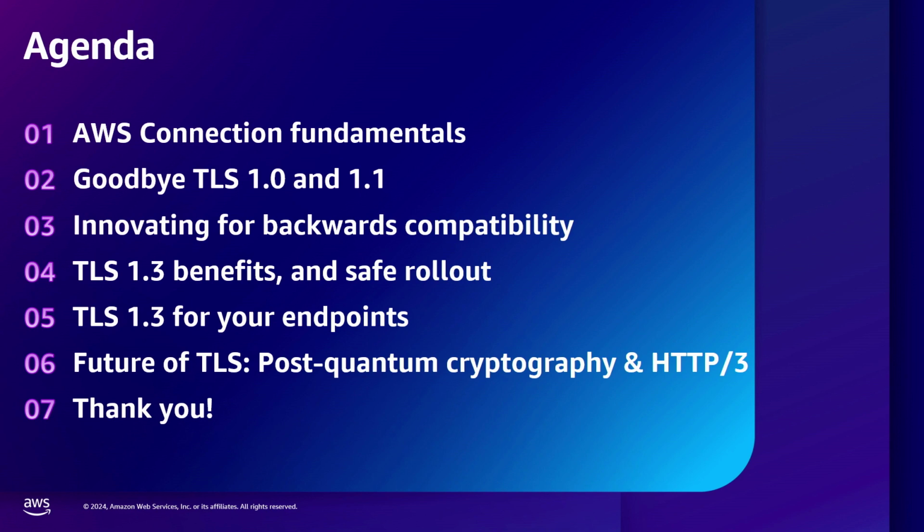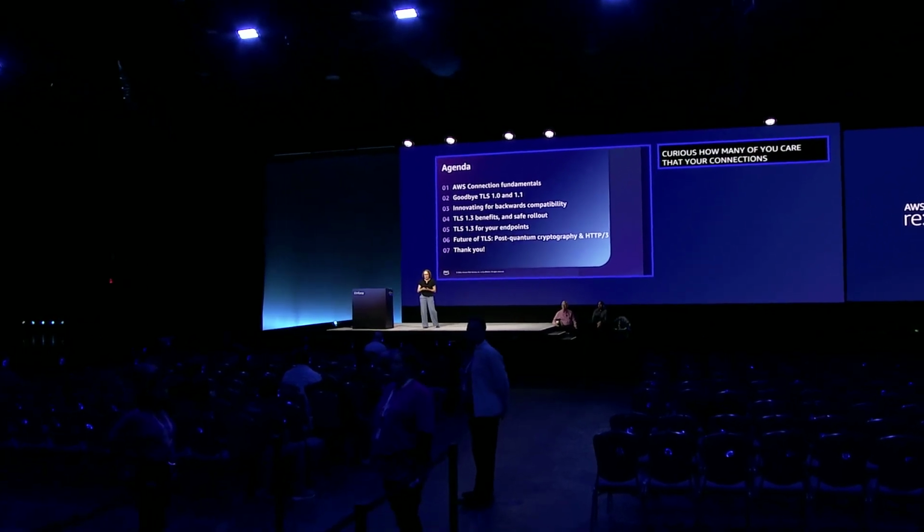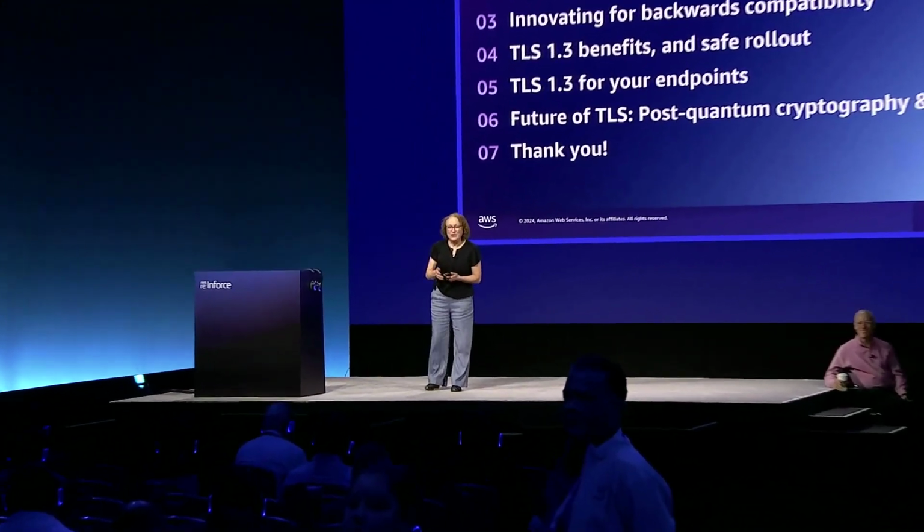So we're going to go over our agenda here to start, but I would like to know, I'm curious, how many of you care that your connections to AWS, show of hands, don't be shy, are using only the most modern and secure protocol versions? Great, I think everyone. You are in the right place. But before we dive in, as we go through the agenda, I will cover a couple of fundamental concepts just to ensure a shared understanding.